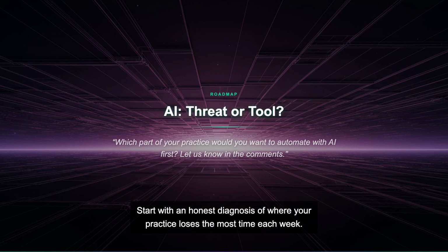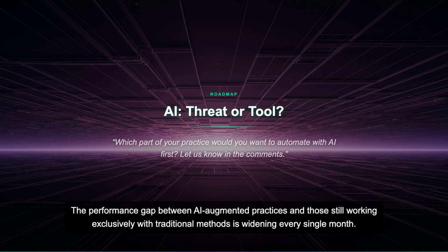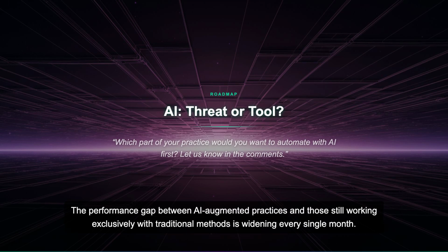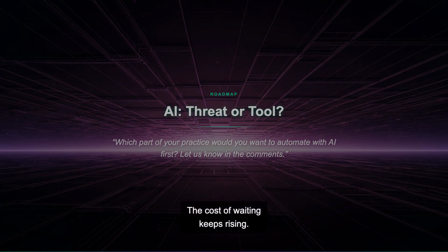Start with an honest diagnosis of where your practice loses the most time each week. Then map that friction point to one of the tools on this list. The performance gap between AI-augmented practices and those still working exclusively with traditional methods is widening every single month. The cost of starting is low. The cost of waiting keeps rising.